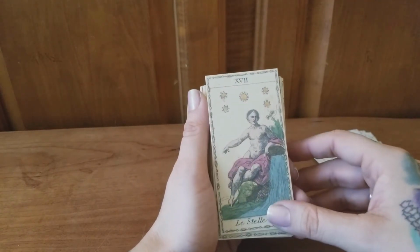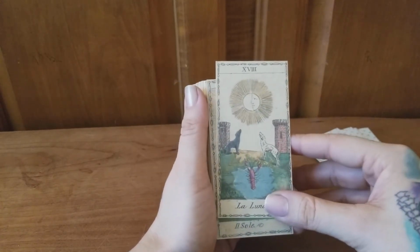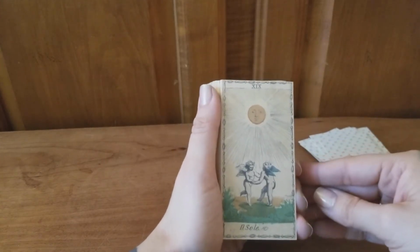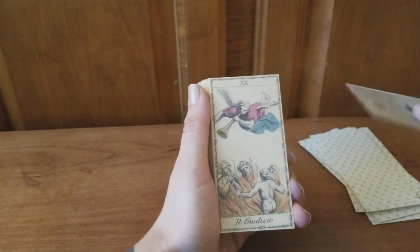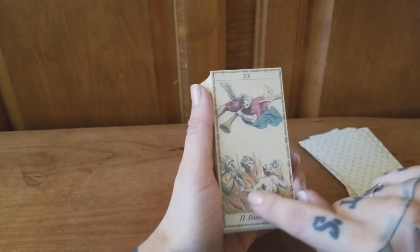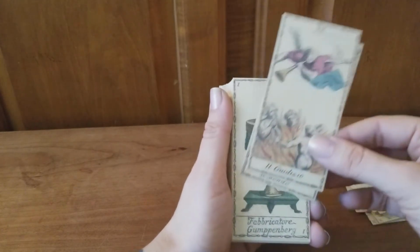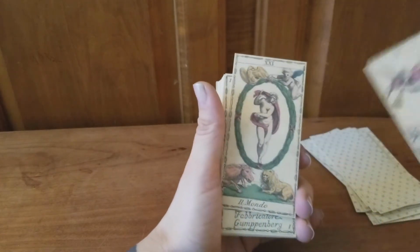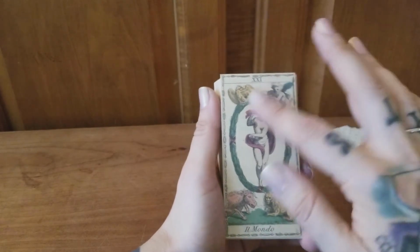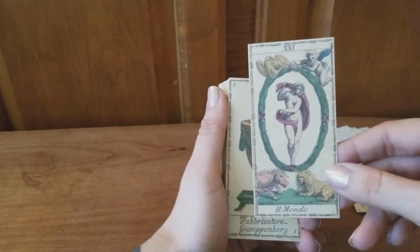The Star. Moon. The Sun. Judgment. This Judgment card is pretty cool. We don't usually see people going up in flames at the bottom, so that's nice. I like it. And last of our majors, we come to the World. It's a pretty usual looking World card, what we're used to seeing in most decks.